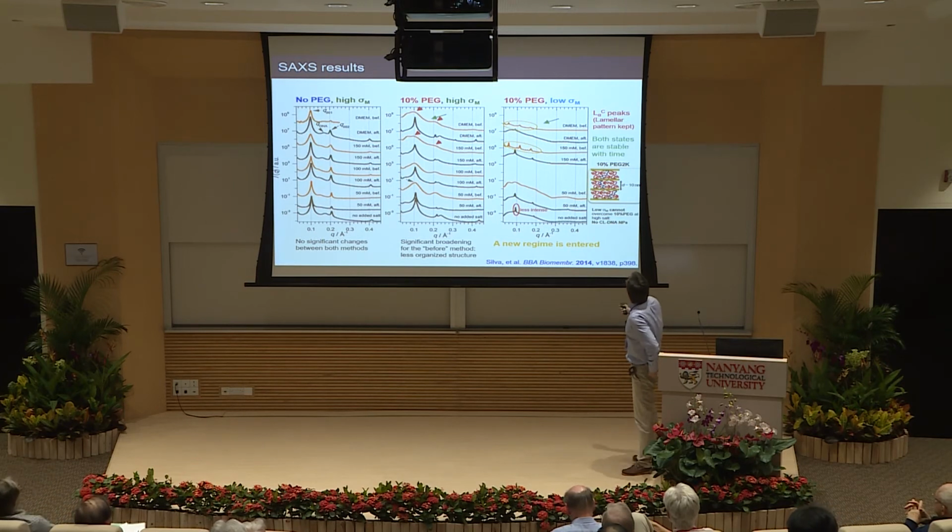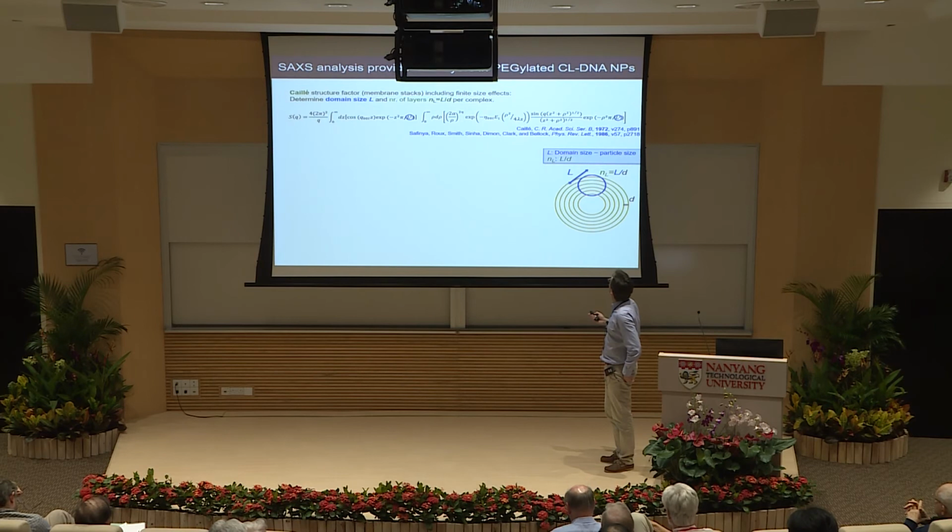And it's also important that both of these states seem to be very stable with time. So several weeks, a couple of months. So before I was just talking very qualitatively. Broad peaks, looser structure, we can actually get a bit more quantitative here.